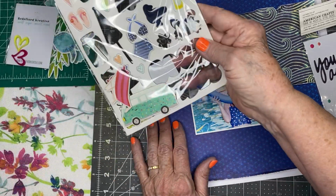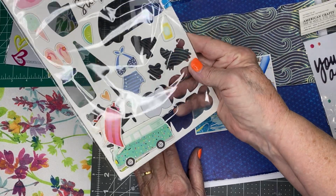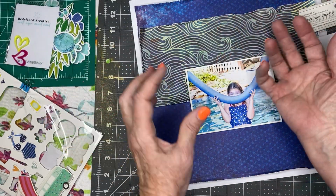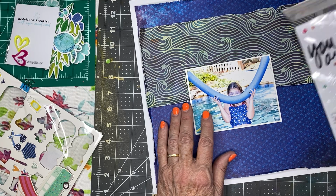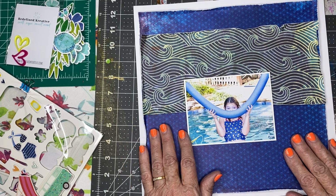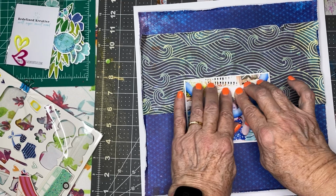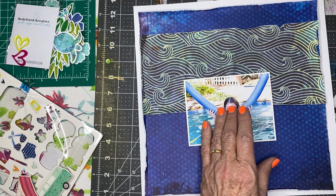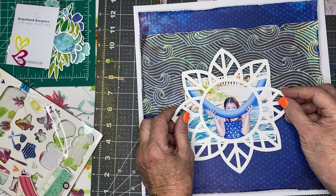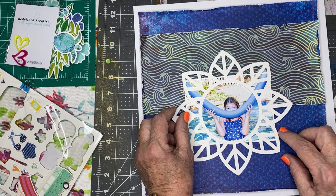So I have some Sun-Kissed by Simple Stories chipboard, and there's this cute little blue bathing suit that I thought I might use kind of in and around the flowers. That's kind of how I'm planning to embellish. So I've got that up on foam. Let me go ahead and glue that on.